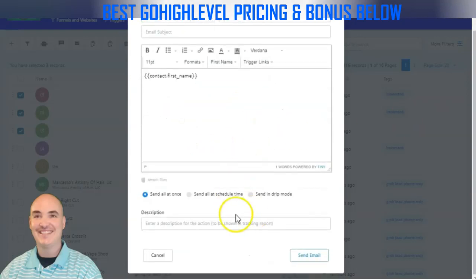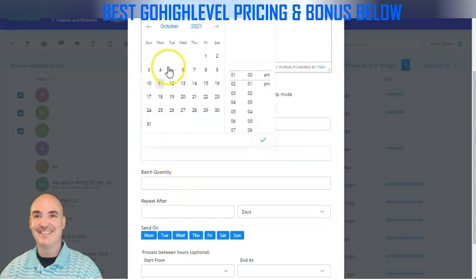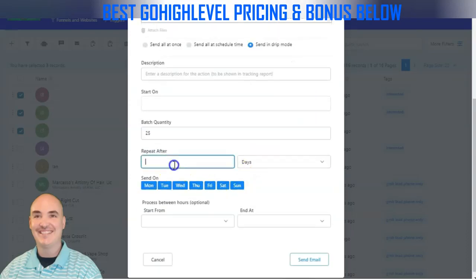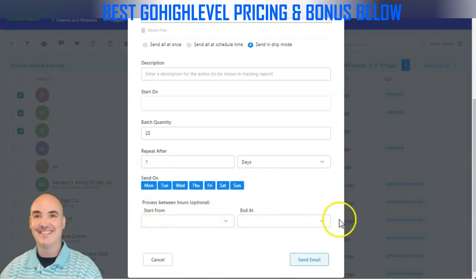Now, after it's all set up, you can send it all at once, or you can send it in a drip campaign. The great thing about this is if you have hundreds or thousands of emails, you can send them out in a drip campaign. You can say when you're going to start, so you can schedule it, and set the batch quantity. Usually you want to do 25 to 30 emails at a time, repeating maybe every 1 day. You can also repeat hours or minutes, or choose specific days, and start from a specific time, maybe business hours. Then you send the email.